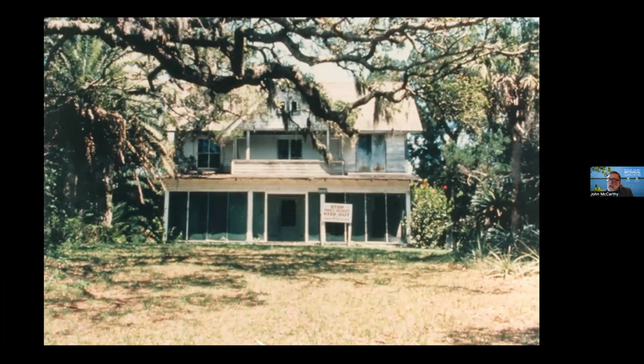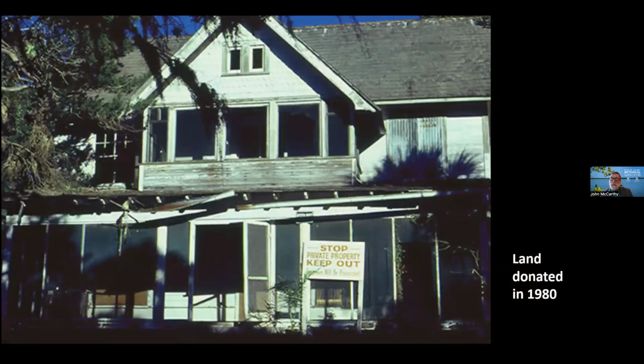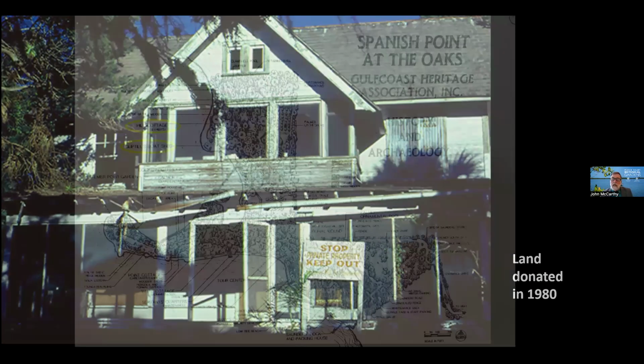I was on the property with Dottie Davis, who was the county historian, and she was photographing the building and concerned about its future. This was 1979. The next year it would be donated by the Palmer family. But again, you can see that the house was in very poor condition in 1980 when it was donated by the Palmer family for use as a historical and natural science center. And so there was a lot of work to be done.